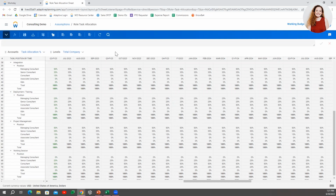The cube sheets are kind of like a pivot table almost that you can actually budget in. I have some dimensions up here already put on the sheet. I have my actual data in green. So how are my hours actually billed between these different roles by task? And then what I'm actually thinking for our budget, that task allocation will be.